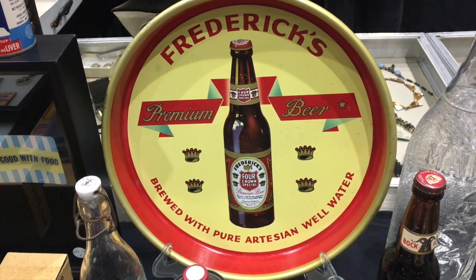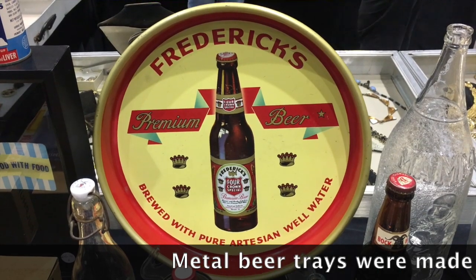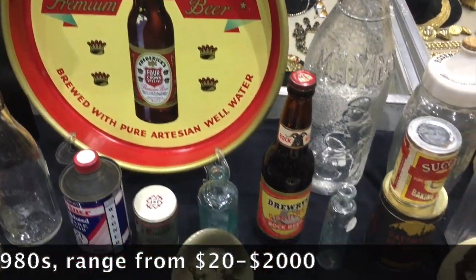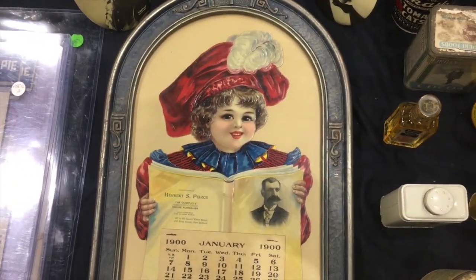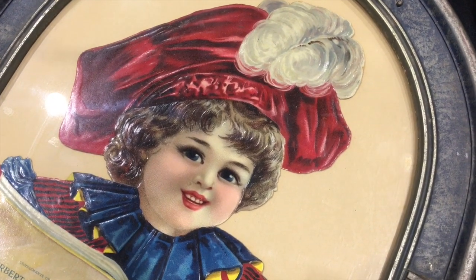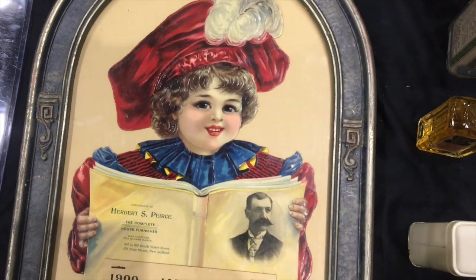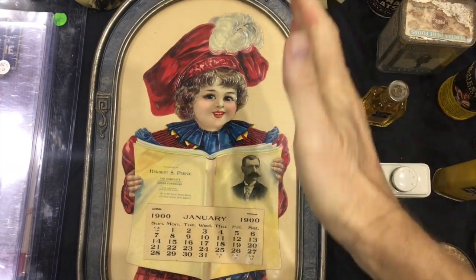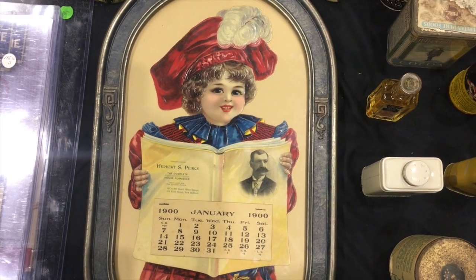Speaking of beer trays, this is a nice one, probably early post-Prohibition, I'd say 1930s, for Frederick's Premium Beer. Here's a German die cut. Die cuts were done where, again, it's lithography, but they would be embossed usually. You can see how the hair actually seems to curl and rise off the page. That's heat embossing. So they were cut out using a die, mostly done in Germany, and the die would come down and cut it out. It'd be a metal die that would cut the shape. They'd use heat embossing, and then they would print on it.